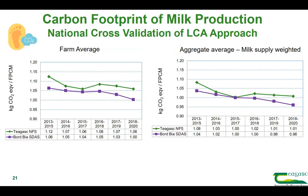So I mentioned earlier, we do have an LCA model, a carbon footprint model for dairying, developed by our colleagues in Teagasc Moorepark, and this is the model also used by Bord Bia in their SDAS, their Sustainable Dairy Assurance Scheme approach. So we've cross-reported here in terms of the numbers. Okay, sample size is different, but the models are the same. So the left-hand side is the farm average, and the right-hand side is weighted by aggregate milk supply. You can see the numbers aren't identical, but they are tracking each other in the right directions. So it's good external validity for the approach.